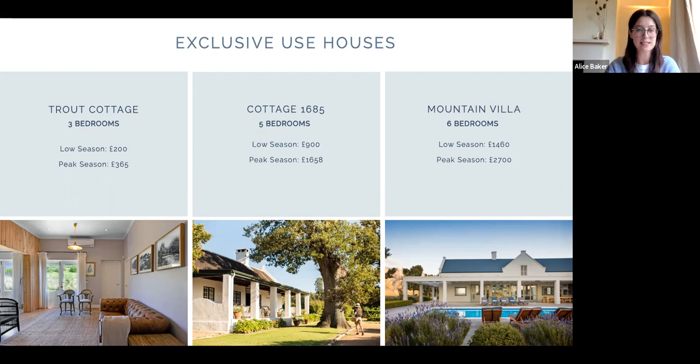Then we've got Cottage 1685, which is 5 bedrooms, so it sleeps 10, and that's split over the main cottage and also the annex. I'll go into a bit of that later, but it's a really great family option. And then the Mountain Villa, which is 6 bedrooms and has just had a beautiful refurb and is looking really stunning.